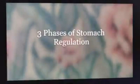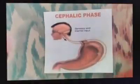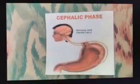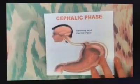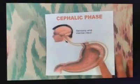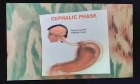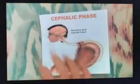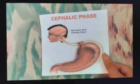There are 3 phases of stomach regulation, and these are the cephalic, gastric, and intestinal phases. The first one is the cephalic phase. The cephalic phase is a process of gastric secretion that occurs because of neural signals before food reaches the stomach, like when you smell food. Then the next one is the gastric phase.